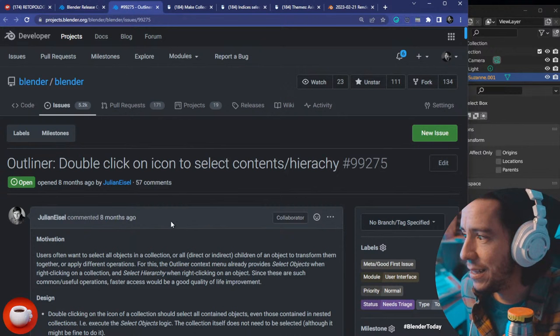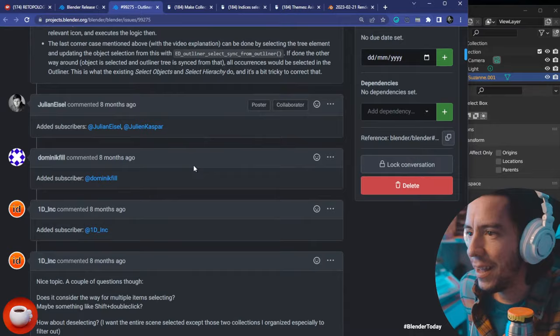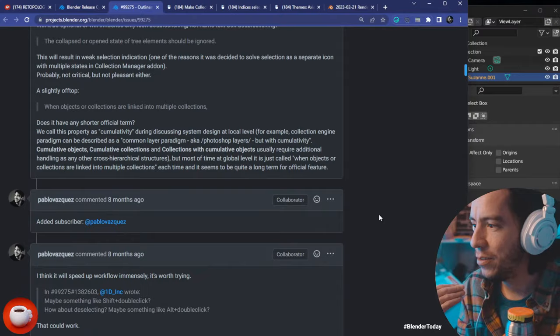Is it a pull request? No, is it an issue? 8 months ago. It's crazy that it's been through so many releases. Like, it didn't get into many releases, but it's only 8 months ago.